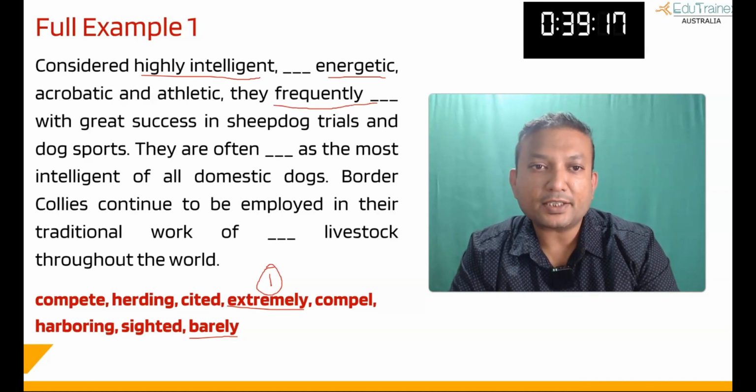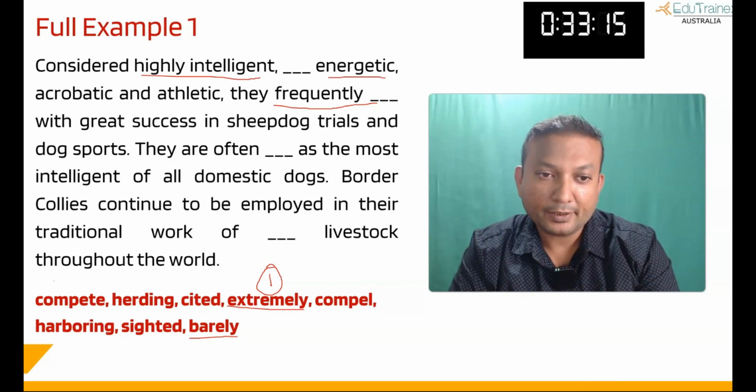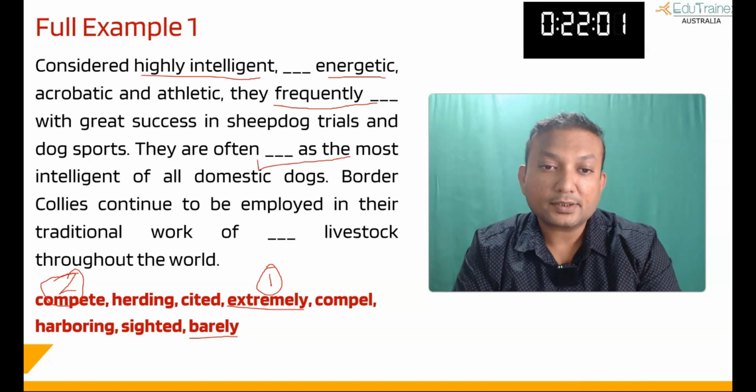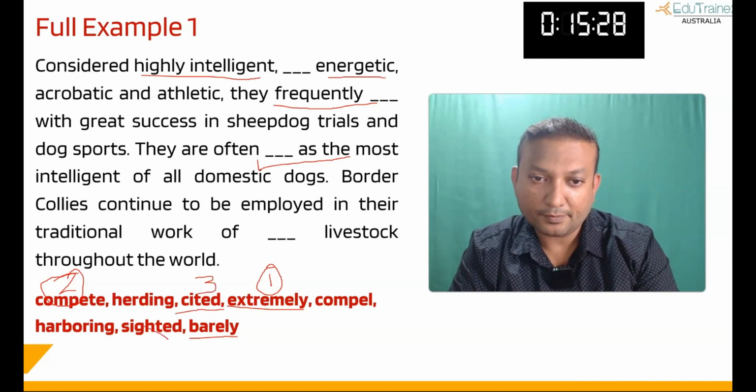They frequently dash with success in trials and sports. Frequently what? Compete. Compete is making the most sense here. So that's the second answer. They are often dash as the most intelligent of all domestic dogs. Regarded as, cited as or cited as. So this one, cited is our third answer, not this one.